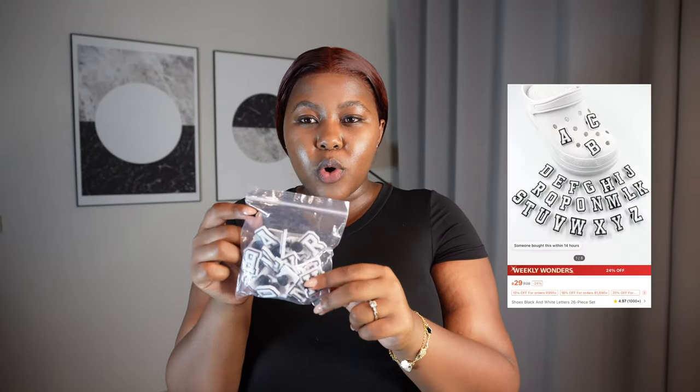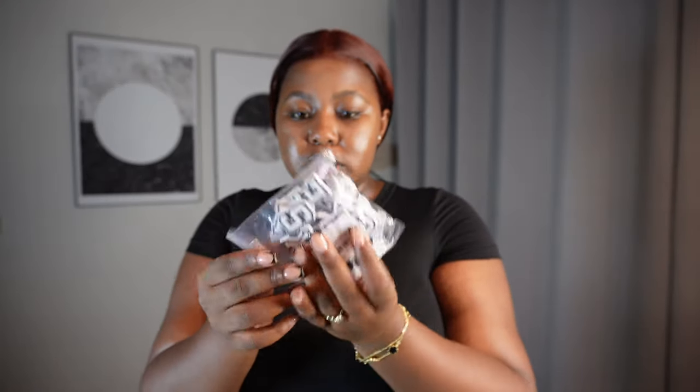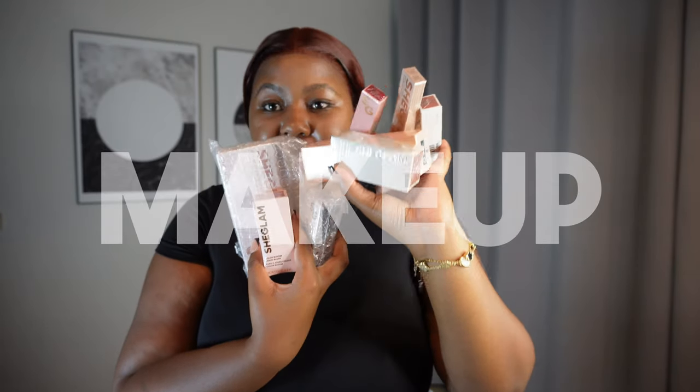I also got these letters, or what are they called, jibbitz, I think, for my Crocs. And yeah, that's just it. I think it's from A to Z, so one jibbit for each letter, for each alphabet rather. Guys, these things at Crocs cost an arm and a leg, and I think I got this for like 20-30 rands. As you can see, I have lots of stuff from She Glam.